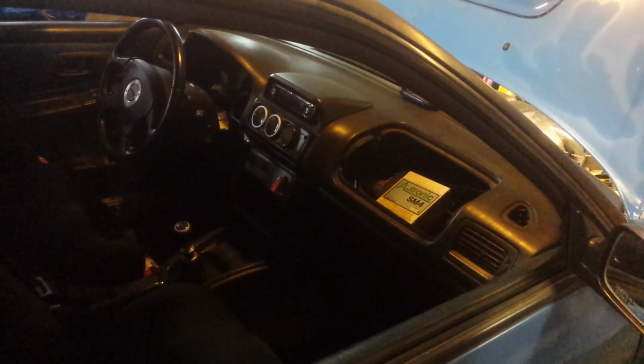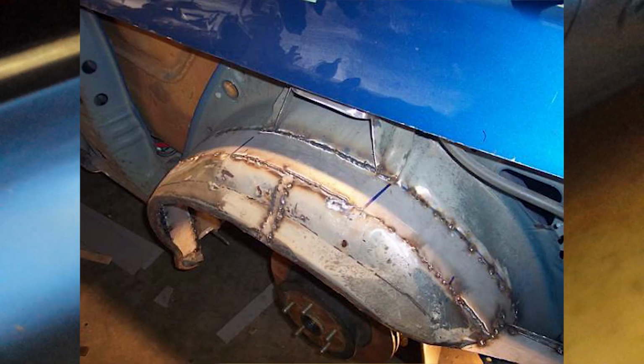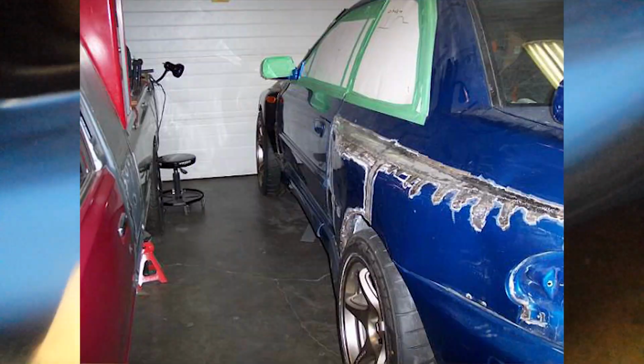Standard stuff as well, like all the carpeting has been removed, heater core has been removed. There's basically nothing underneath the dash except for a bit of wiring. There's no heater box, no fan, no blower motor, no airbags.